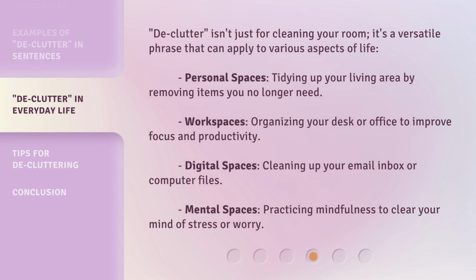Declutter isn't just for cleaning your room. It's a versatile phrase that can apply to various aspects of life. Personal spaces, tidying up your living area by removing items you no longer need. Workspaces, organizing your desk or office to improve focus and productivity. Digital spaces, cleaning up your email inbox or computer files. Mental spaces, practicing mindfulness to clear your mind of stress or worry.